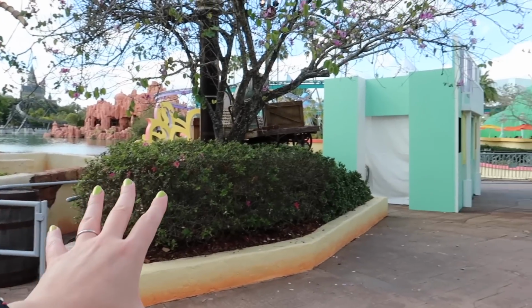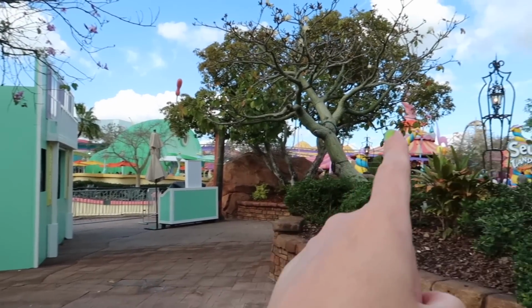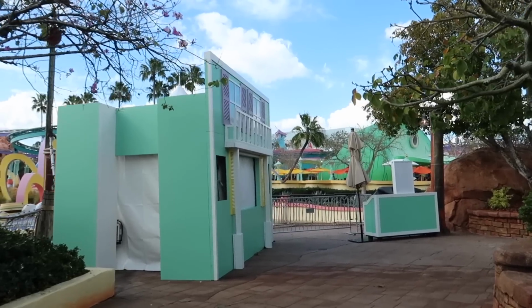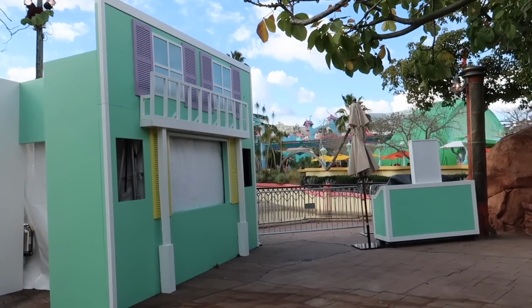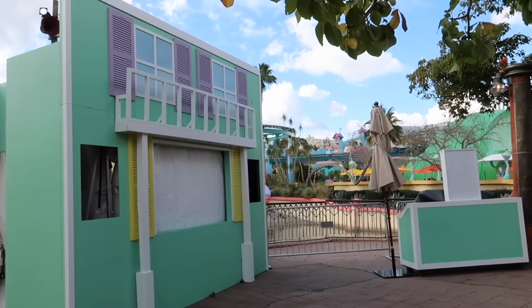And still within this area, but on the other side, there's another Mardi Gras booth. This is right before you enter Seuss Landing. It's kind of off to the side. It's in the same pastel color scheme with the Mardi Gras colors. I'm very excited. I wonder if it'll be beignets or classic staples of Mardi Gras, what they're gonna offer over here.